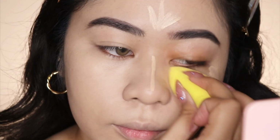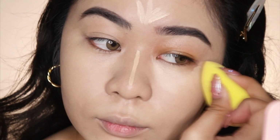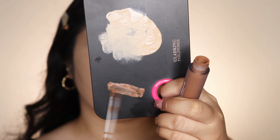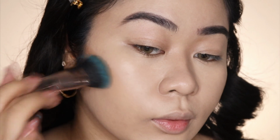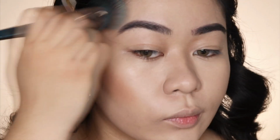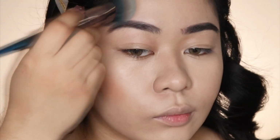I will also use this concealer as an eyeshadow base, so I will be also applying this on my eyelids. Going in with the darker shade, I will use this as my liquid contour. I like to use a synthetic brush to apply this on the contour areas of my face just to create a more seamless blend.